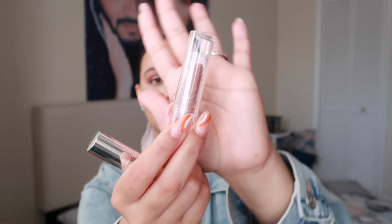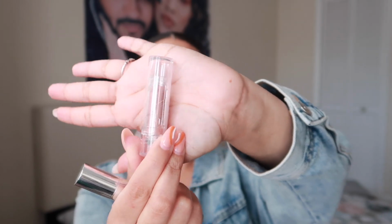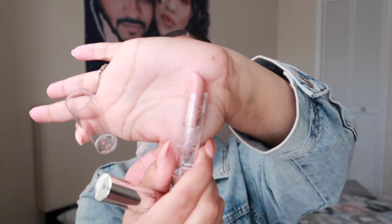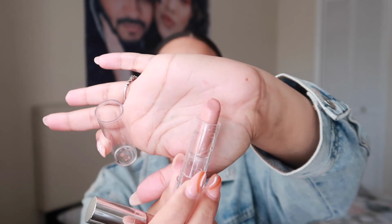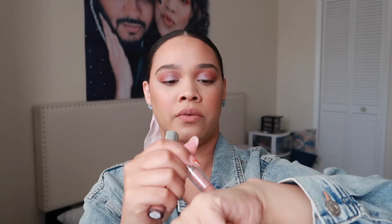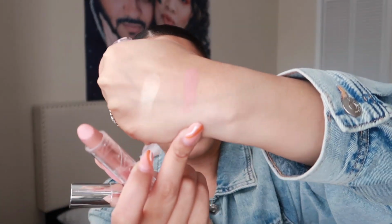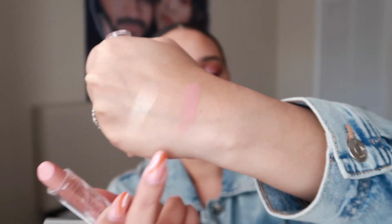Another lipstick that I like is the e.l.f. Seriously Satin in the shade Cream. This is how it looks. This is only like $3, I think. And this shade, I love this shade. Let me show you. It's like a pinky nude. I love this shade.